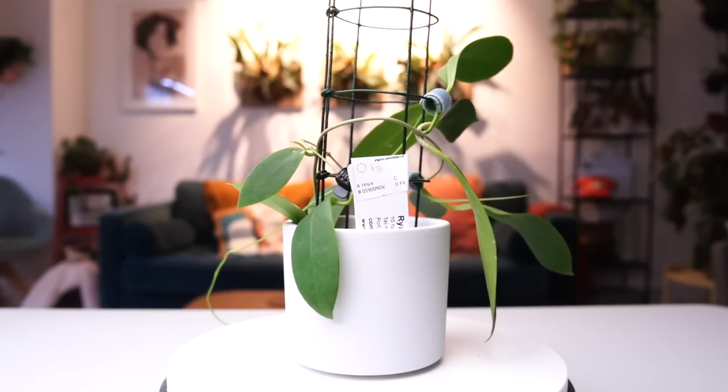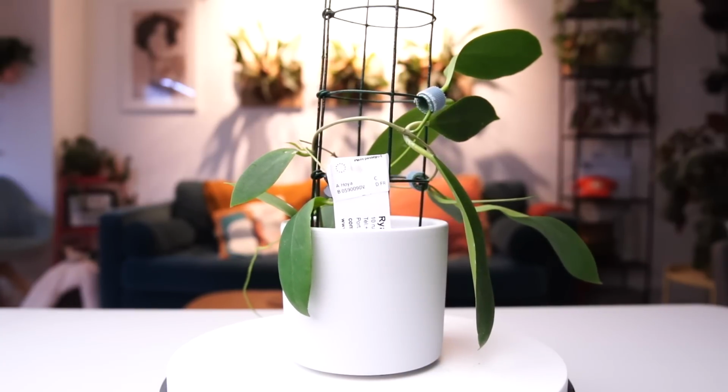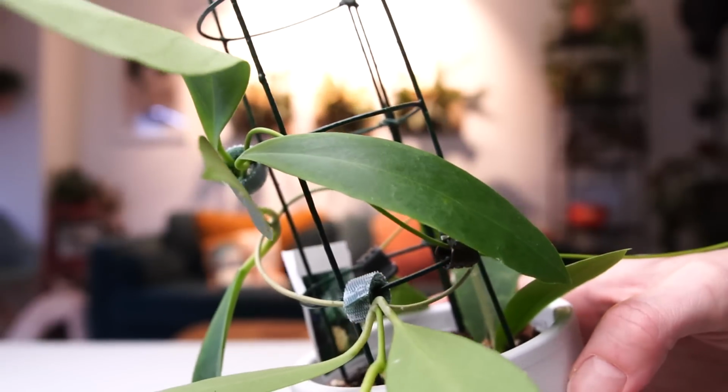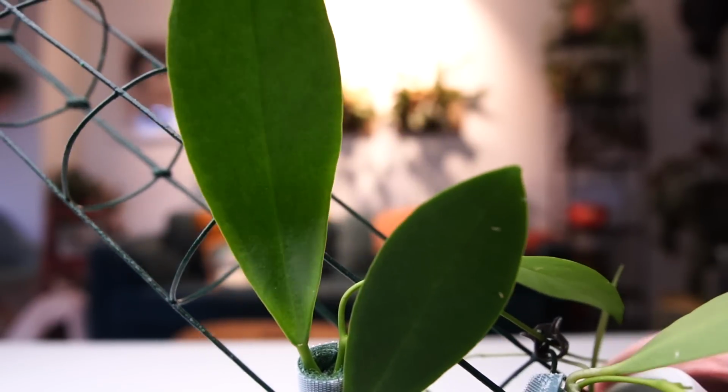It's fine. This one was also discovered by Rudolf Schlechter. It was found in Borneo and it was published in 1906. I've heard it's a pretty slow grower, but it is really easy care. So if you're looking for an easy care Hoya, you're just dipping your toes in, but you're looking for something new and interesting, this is a good choice.